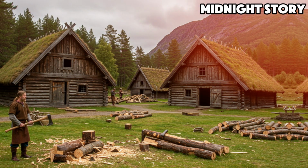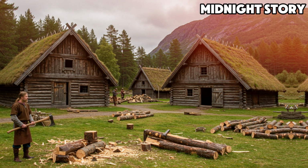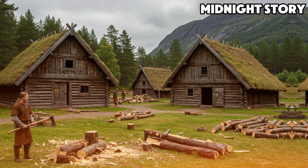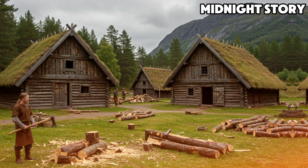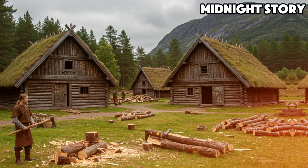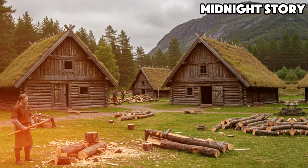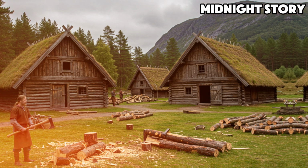Homes that had to withstand snow so heavy it crushed trees, wind so violent it could throw men to the ground, and bitter cold that could freeze livestock in their stalls overnight. Their lands were not abundant in stone like the southern regions of Europe. Instead, they had forests, vast, ancient woods of pine, spruce, and oak. From these, they crafted not just tools and ships, but the very structures they lived in.